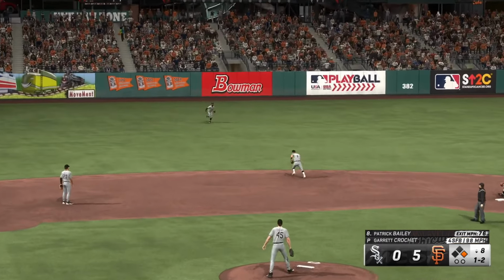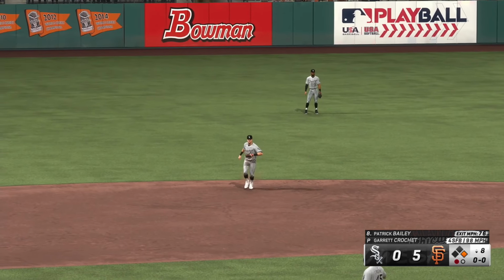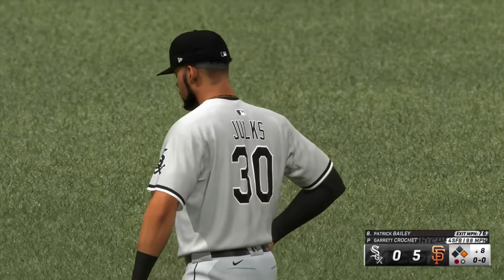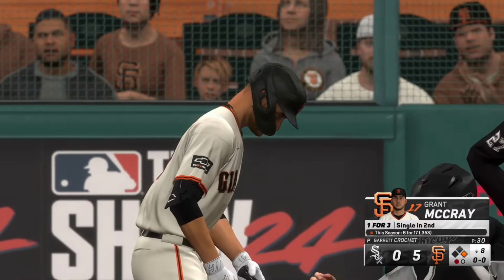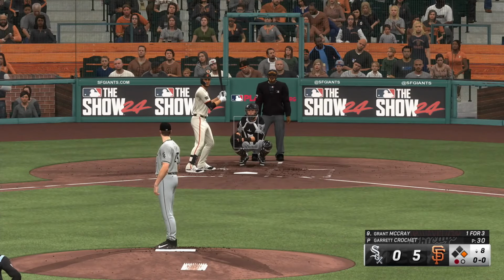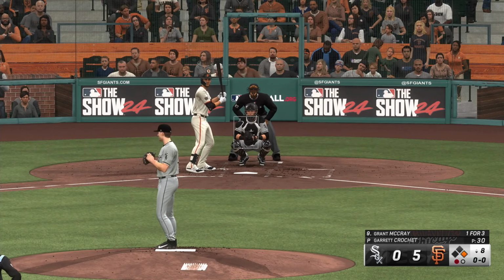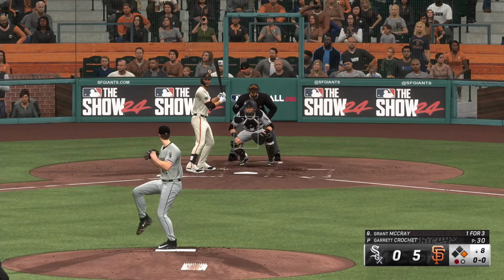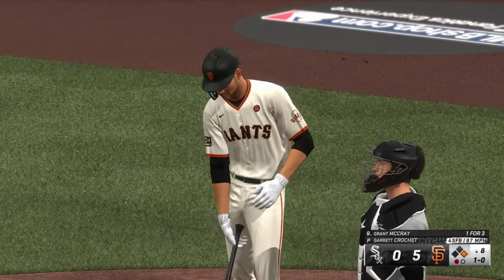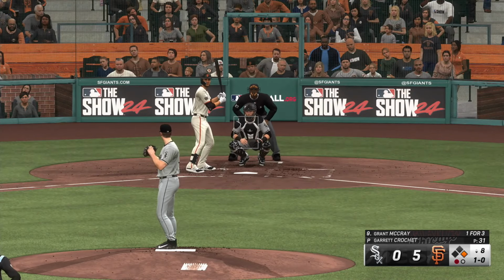That one lifted to left. Makes the grab. Now the center fielder, Grant McCray. Just off the inside edge. Boom, he never moved because he never had time to. But that kind of velocity, you'd prefer that pitcher work away.